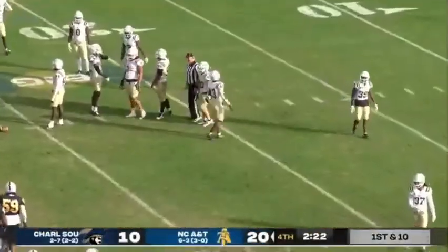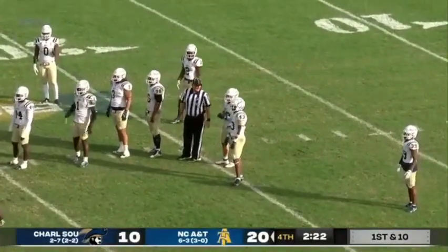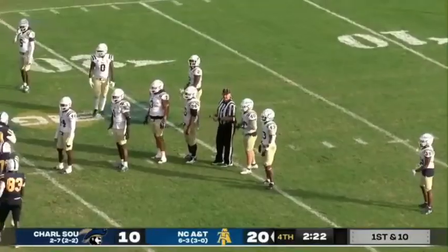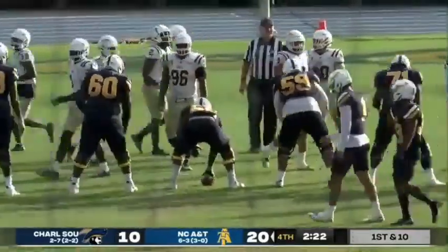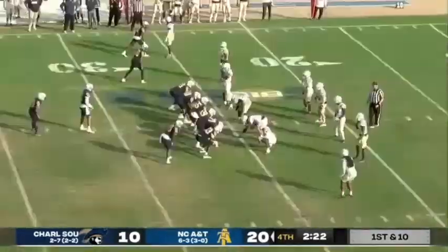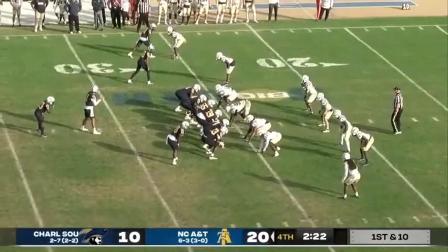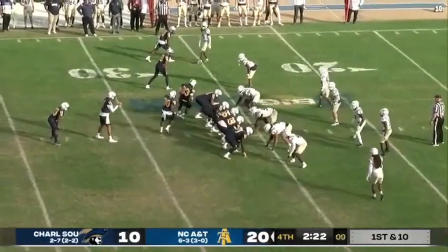Big stop by the Aggies on fourth down. Now they look to finish the game. Get ready for the showdown in Boiling Springs. It'll be a big one next week. Gardner-Webb, North Carolina A&T, the Big South Championship on the line.